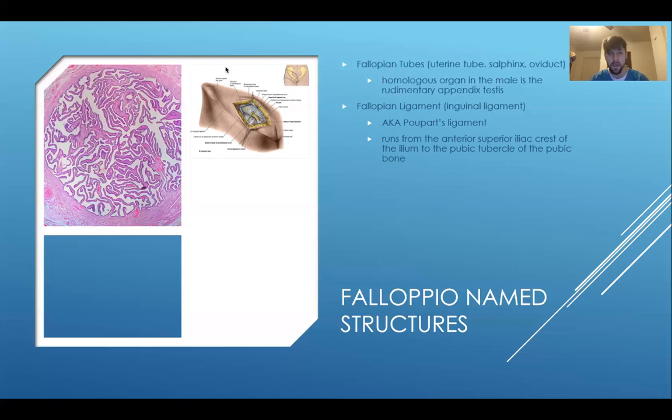And again, this runs from the anterior superior iliac spine of the ilium to the pubic tubercle of the pubic bone.